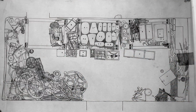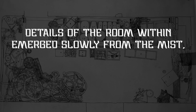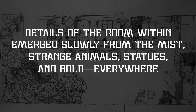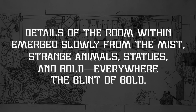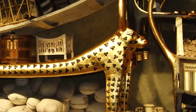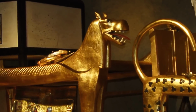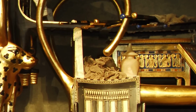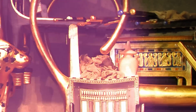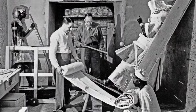In his journal, Carter wrote about the antechamber. "Details of the room within emerged slowly from the mist, strange animals, statues, and gold. Everywhere, the glint of gold." Among the significant objects in the antechamber were several funerary beds with animal heads, which dominated the cluster of furniture against the west wall. An alabaster lotus chalice and a painted box which was an illustration of Tutankhamun in battle. Carter regarded the box as one of the finest works of art in the tomb.